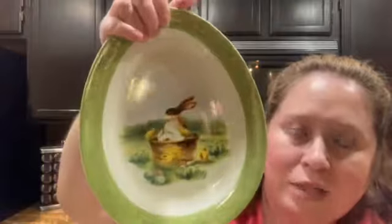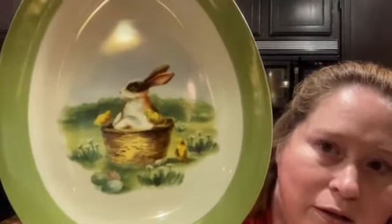And then here's the second one. And they came together. And so I just thought they were too cute to pass up with Easter coming up. And if nobody wants them, I'll keep them for myself. Which is kind of how this whole thing works anyway.